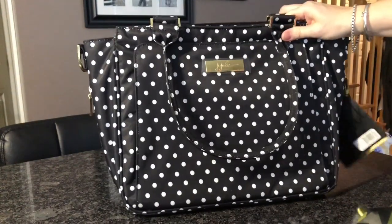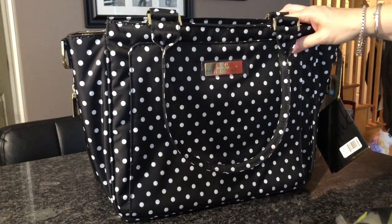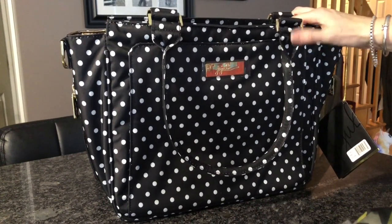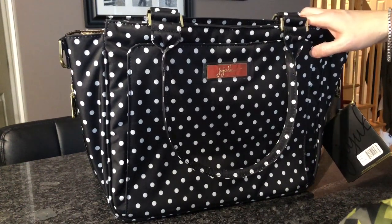And as you guys know, I love the Classy, so I actually really like this one. I just love the Duchess. I think it's a really, really nice print. Even if you're not a fan of this gold hardware, I think the Duchess looks really good in it.